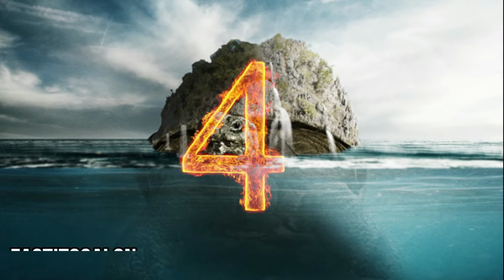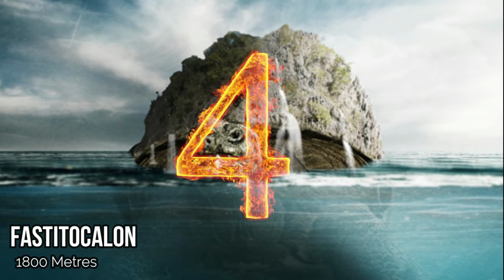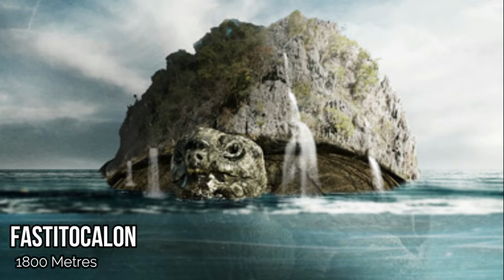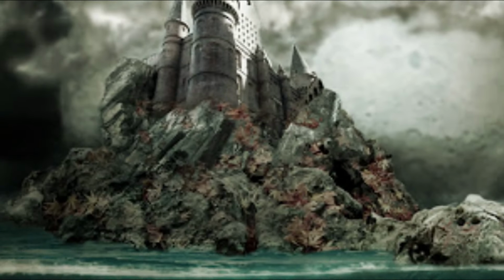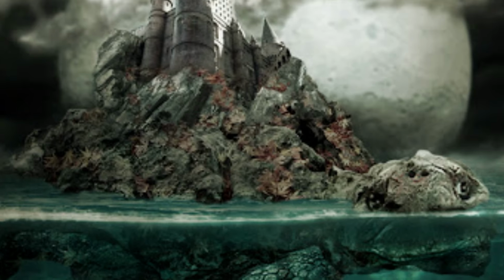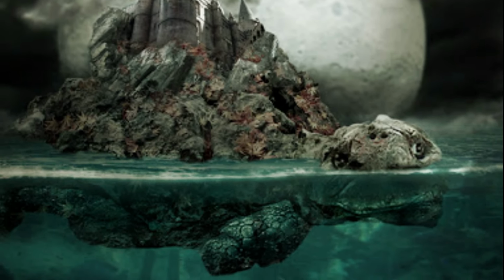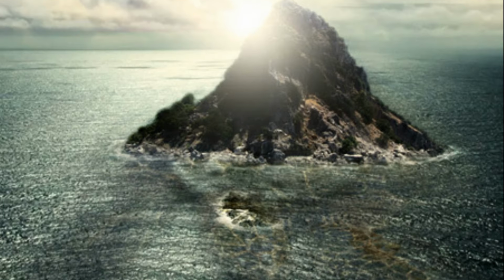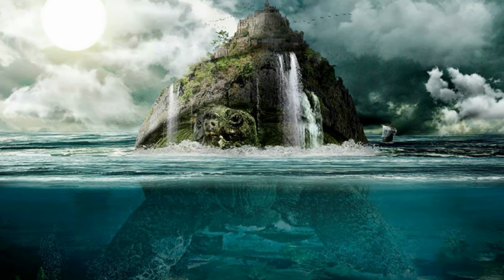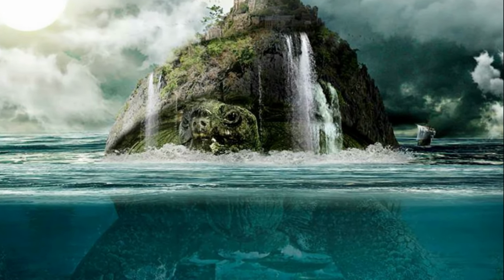Number 4, Fastitocalon, Lord of the Rings, 1,800 meters. The legendary sea monster from Middle-earth, Fastitocalon was the last of the mighty turtlefish and is only mentioned in the Hobbit-verse. Now, I use the word mighty because it is mighty indeed, at least in terms of its size, of course. After all, this legendary sea monster grew upon the size of a small island, and vegetation would often grow on its back when not submerged, adding to his deceitful appearance as an actual island.